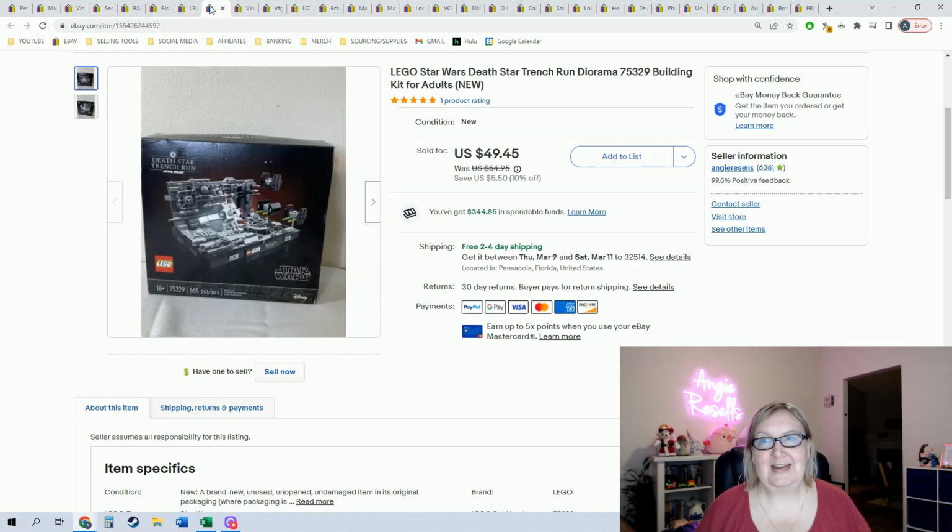And then this one is a Star Wars Death Star trench run. It sold for $49.45 with free shipping. Shipping was about $9 on that. So again, I made about $25 profit.